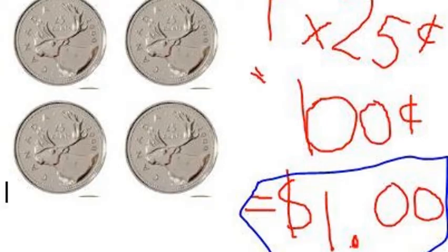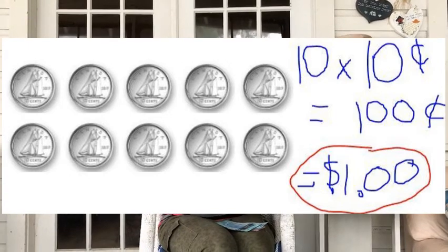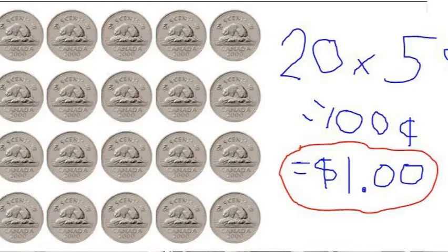There are 4 quarters in a dollar: 25, 50, 75, 100. There are 10 dimes in a dollar because 10 times 10 is 100, and 100 cents makes a dollar. And there are 20 nickels in a dollar because 20 times 5 is 100, and 100 cents equals $1.